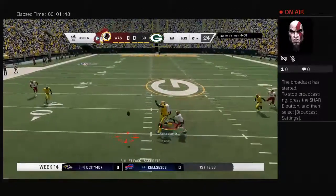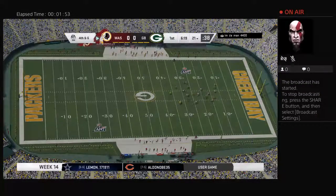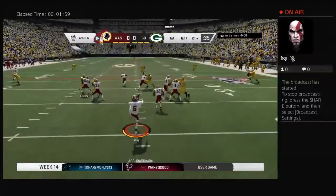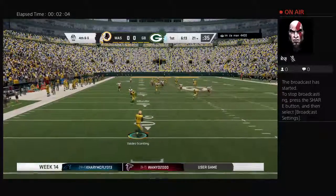Haskins will throw. And that will be incomplete. So the defense able to get off the field here on 3rd down. And it's one of the goals of the game. They've got to be effective on passing downs. It's one of the few things defenses chart. How did we do on 3rd down? That's a nice start for them in this one.